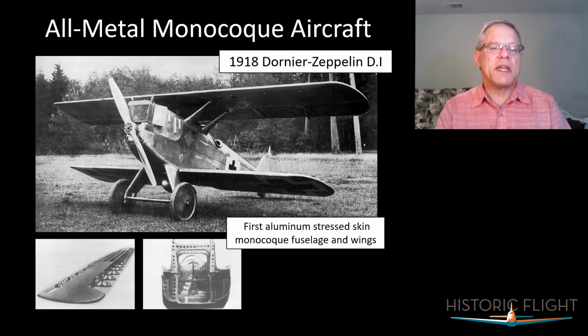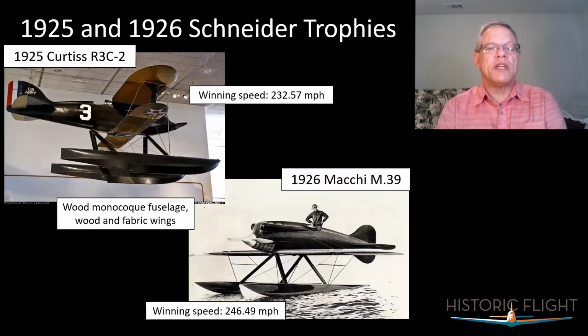But the thing is, despite the fact that he could do it, it wasn't necessarily universally adopted. So we get into the Schneider Cup Trophy races, which, as I say, started in 1913, but let's pick it up in 1925. And at that point, the Curtiss R3C2 won in 1925. Once again, wood monocoque fuselage, wooden fabric wings. And if you hark back to the Pulitzer races I showed you earlier, this very same airplane had the floats taken off and gear put on, and it won the Pulitzer race the very same year. So in that case, it was a very adaptable airplane. It was flown by Jimmy Doolittle when it won the Schneider Cup Trophy race. And there it is in the National Air and Space Museum on the Mall in Washington, D.C.